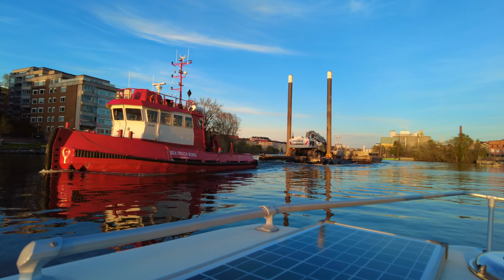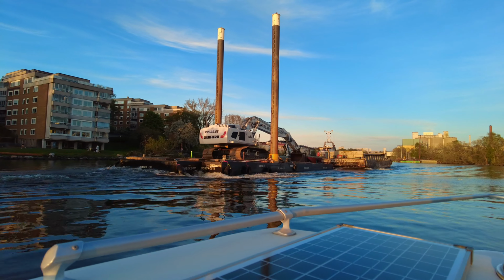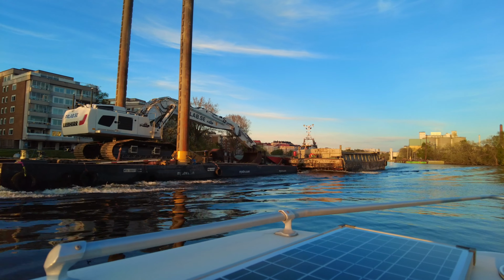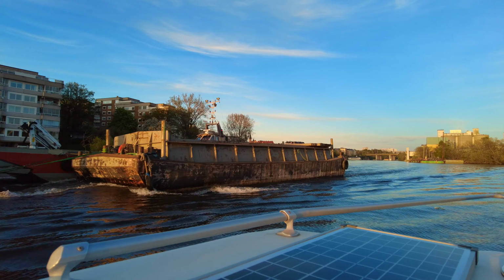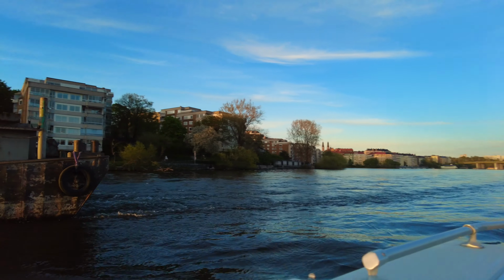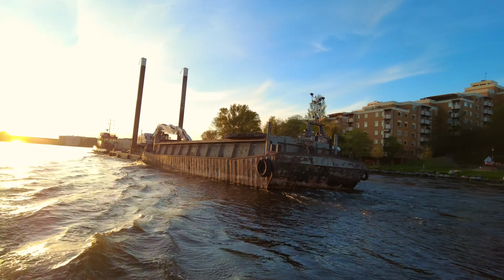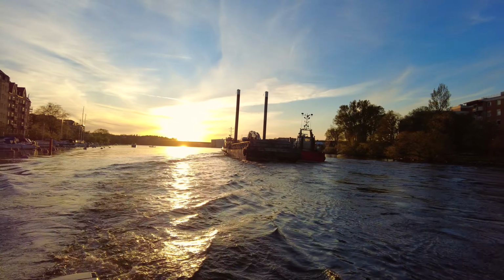But I'm going back to the dock now because it's getting cold. It's not really summer yet. Big boat, big load.